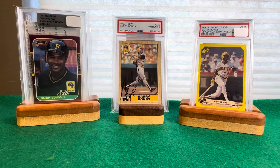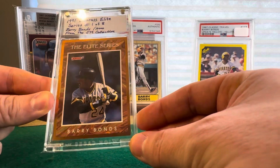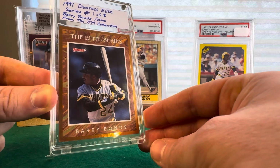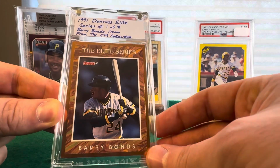Okay, so moving along out of the 80s, like I said, my Bonds collection is not that large quantity-wise, but I like cards that speak to me, cards that have a story, and cards that are meaningful for both me and the hobby. And so here's a really cool one, 91 Donruss Elite. The 91 Donruss Elite was one of the first mainstream serial numbered insert cards.